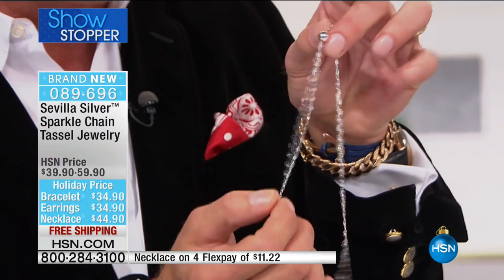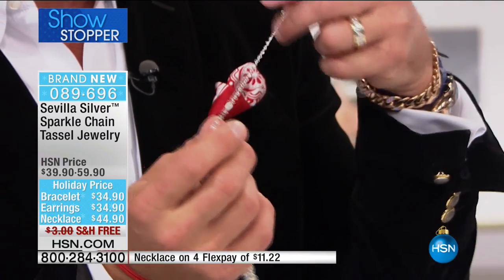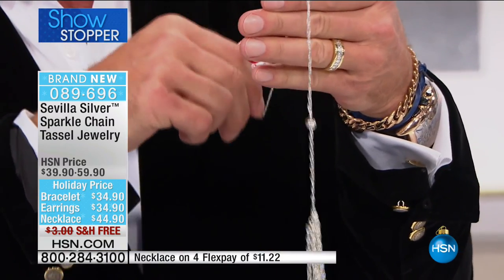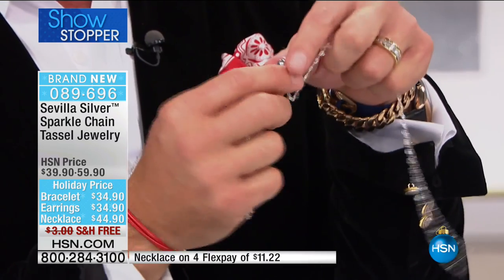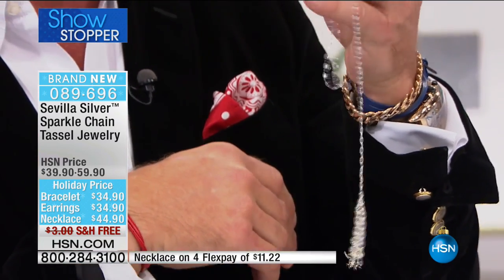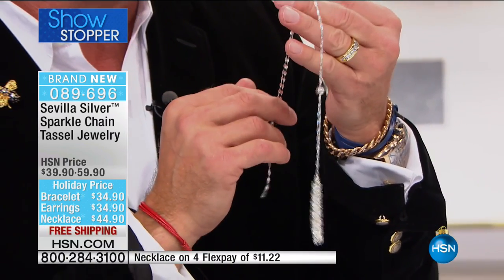And then we left out one little thing. It's adjustable. Oh, my gosh. You just move the little ball. So what does that mean? This is a 32-inch long chain. Look, it just goes and goes and goes. But you have the choice. I'm going to make it a 16-inch chain, and I'm going to wear it a little higher. Do it the way you want. Oh, I'm going to make it a little lower. Do it the way you want. It's totally up to you.